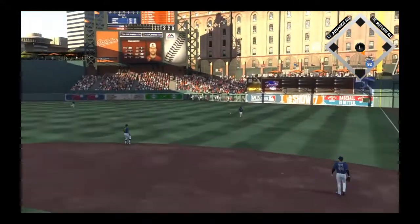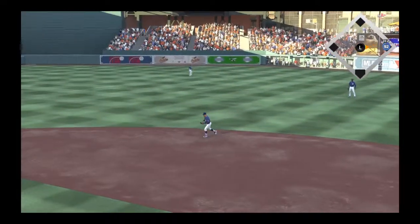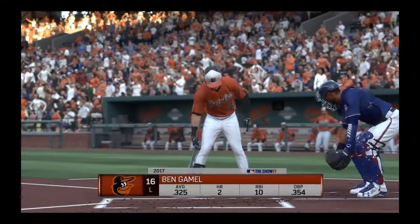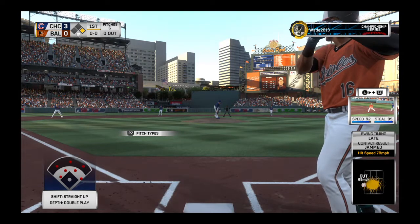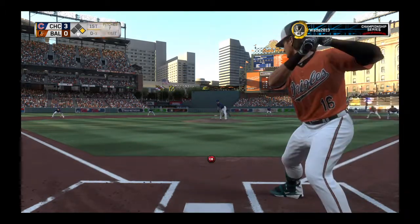In quickly is Hayward. Can he get there? He cannot. It's down for a leadoff single. And that'll bring up Ben Gamel. First shot for him here, and he brings in a batting average of up near the .330 mark on the season. First offering on its way.